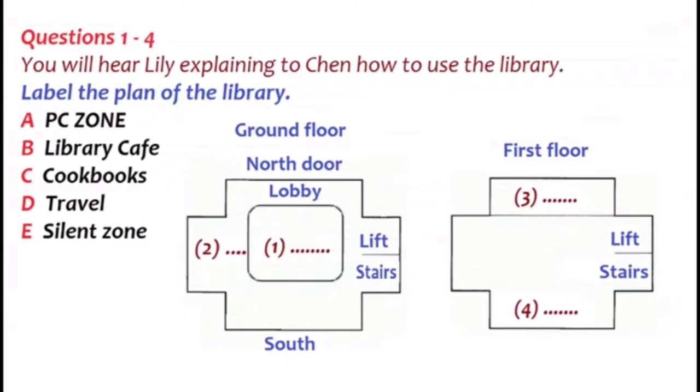The test is in four parts, part 1, part 2, part 3, and part 4. Now look at part 1. You will hear a conversation between two students. One of them is explaining to the other how to use the university library. First, you will have 20 seconds to look at questions 1 to 4. Listen carefully and answer questions 1 to 4.